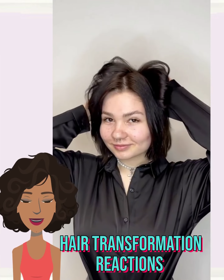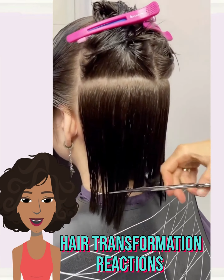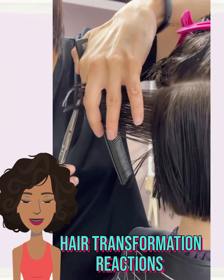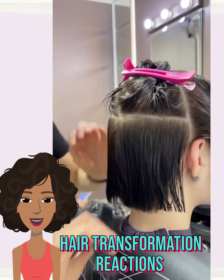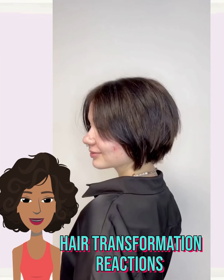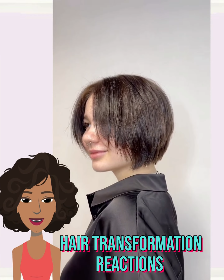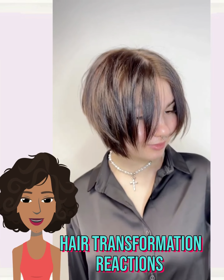So next up, we see someone with shoulder length hair. Stylist chops the hair off into a bob. Now it almost looks to me like she might have a bit of a pixie haircut with this one as well, or you could also call this a mini bob style. And she does have some face framing bangs to kind of add to the cut as well. Very nice. Her hair looks so much more volumized than it did previously.